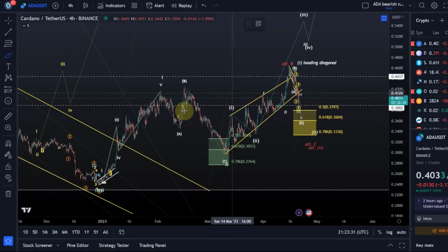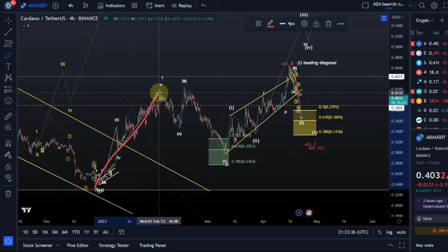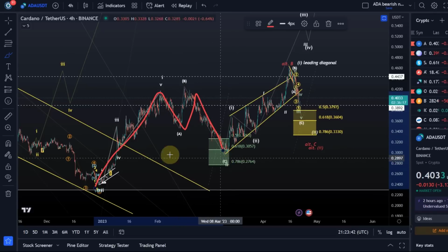So the first one is still unchanged. The move to February was a wave 1, an impulse. Then we came down in an ABC correction in a wave 2. So 1, 2, no change. But then we now talk about another scenario.